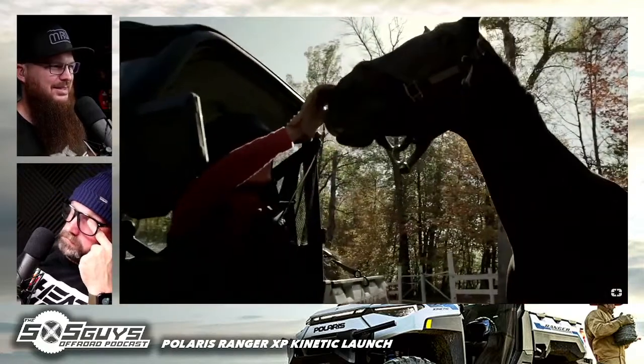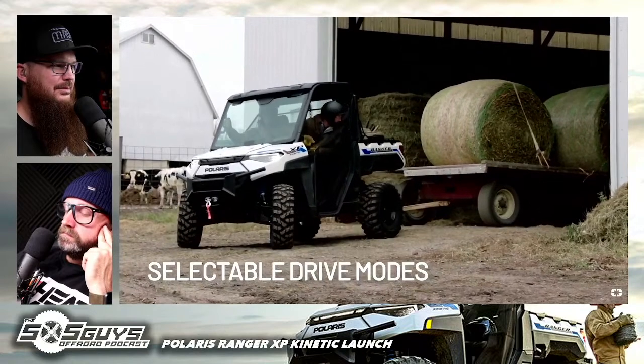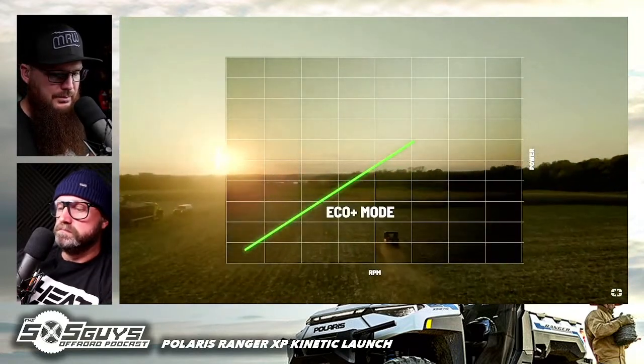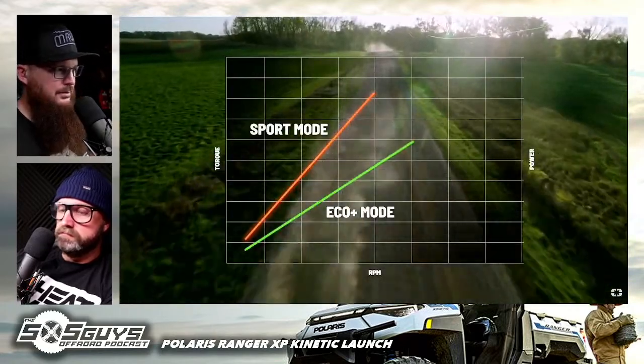A dramatically quieter off-road experience. Selectable drive modes let you select the power you need for the task at hand. There's an Eco Plus mode to help maximize range. And when you're in a hurry, a Sport mode for instant acceleration.